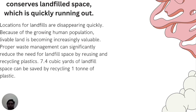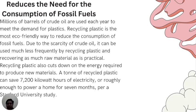Locations for landfill are disappearing quickly because of the growing human population. Developable land is becoming increasingly valuable. Proper waste management can significantly reduce the need for landfill space by reusing and recycling plastic. Next is to reduce the need for the consumption of fossil fuel.